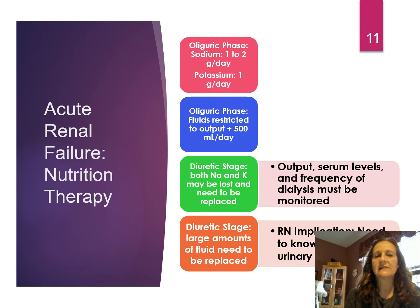There are two phases with regards to acute renal failure. The initial one is oliguric, and then the secondary one is diuretic. So in the oliguric phase, we do need to restrict sodium, potassium, and fluid. Sodium is restricted to 1 to 2 grams per day, potassium 1 gram per day. When you measure fluids, we're restricting the fluids to whatever the patient's output is plus 500 mLs per day.